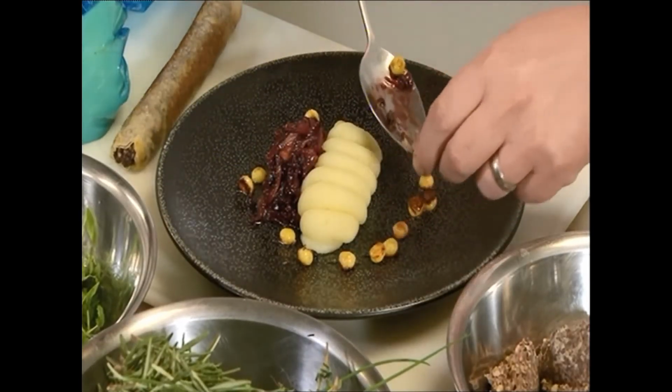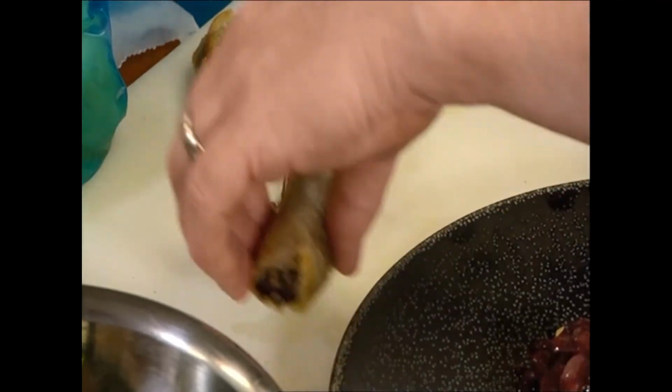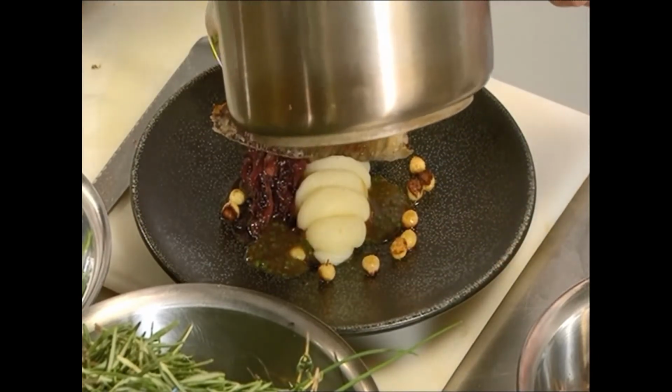Along with a red onion chutney. Those little balls are just going to add a completely different texture. And then our haggis. And what it does is it'll give it height. And to finish, a drizzle of red wine sauce.